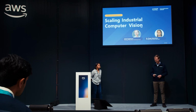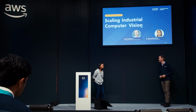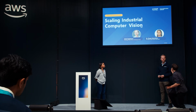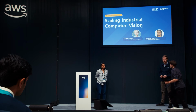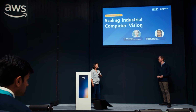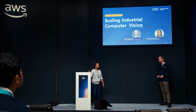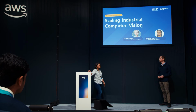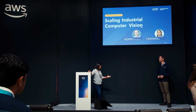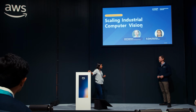Great. Such roadblocks, I guess, are not unique to the VW Group. I think MHP, with its diverse customer portfolio, has had a lot of such experiences, not only in the automotive industry, but also in other industries as well. And with that diverse portfolio, we have learned some tips and tricks on how to overcome these roadblocks, but we will come to it later. But maybe you can give us now a little bit more insight into the industrial computer vision solution itself, what it is and what it does.